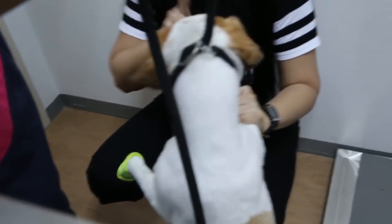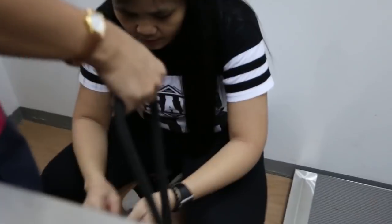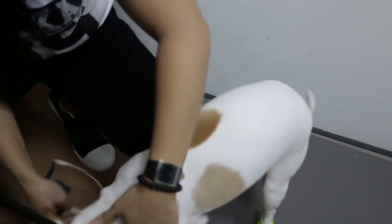Don't bite. You see your jaw already. You don't have a big muzzle. If you're on the floor, it's harder to do, actually, because the dog is dominant on the floor. It's better on the chair, on the table. Don't bite.